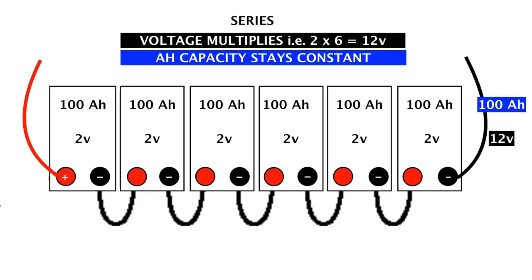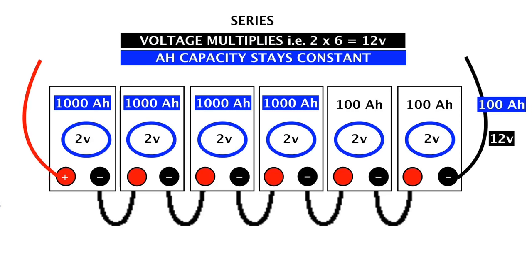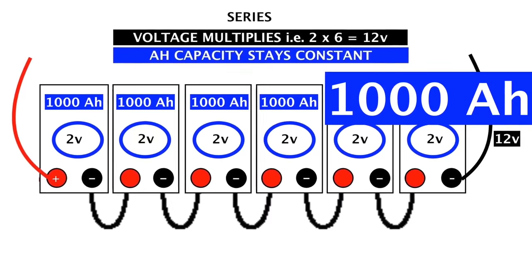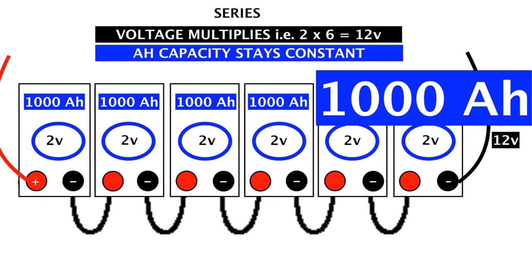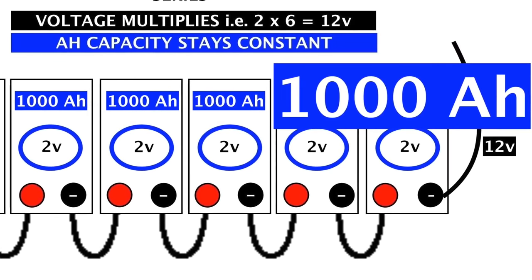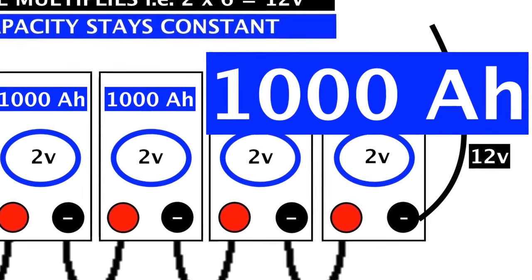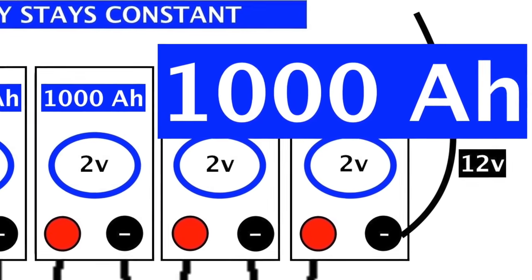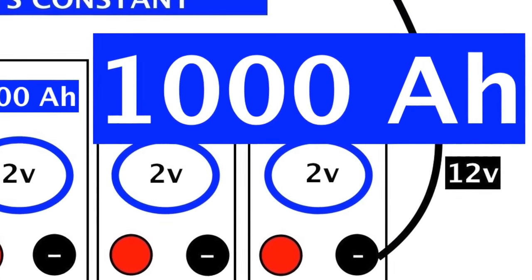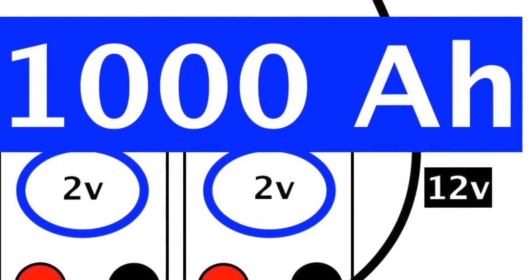So what Brian is recommending here is that we buy six battery cells from him. Each cell is 2 volts and 1000 amp hour capacity. So wired in series, not parallel, the voltage multiplies by the number of cells. So six cells, 2 volts each, gives us the 12 volts required. Now in series, the amp hour capacity remains constant. So there is the 1000 amp hour. That is a great system. It's a house bank capacity of 1000 amp hours for a 12 volt system.